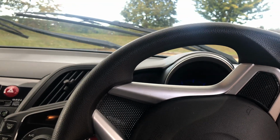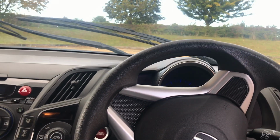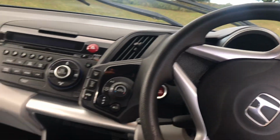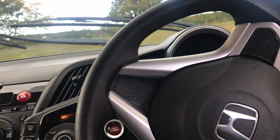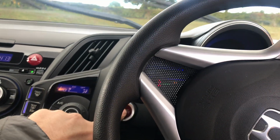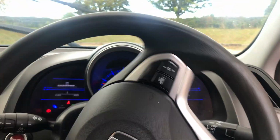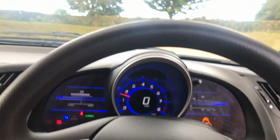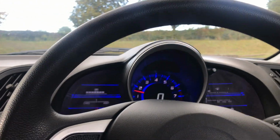Something I'd like to show you, if I can find the key here, is the great innovation with the dashboard, and a little bit about how the system works. So there's a push button start. You have to put your foot on the clutch, and then that's started. Let's just close the door, maybe turn the wipers off.